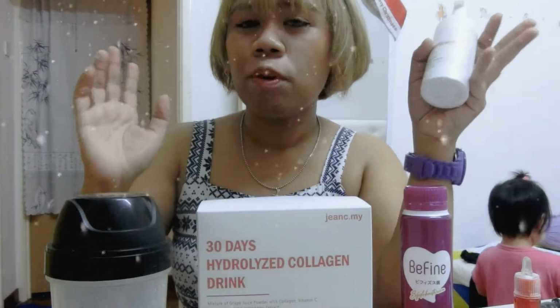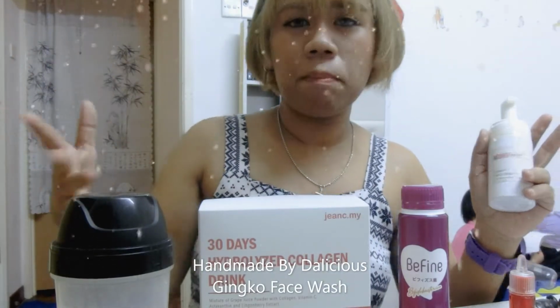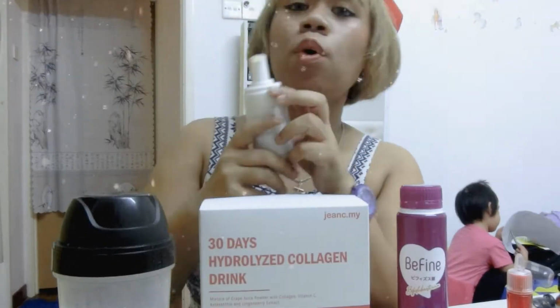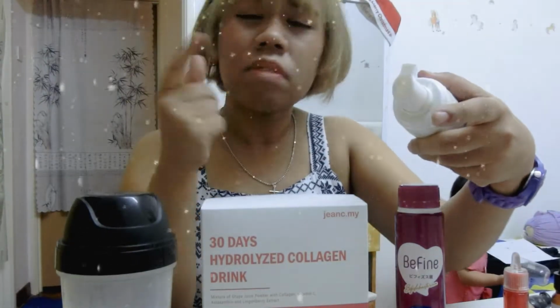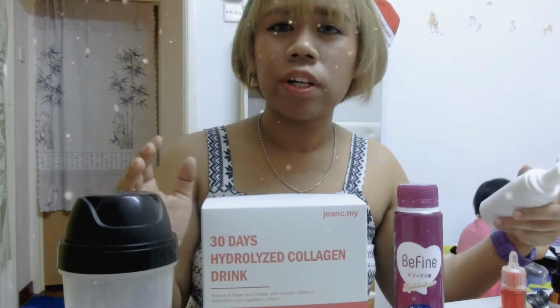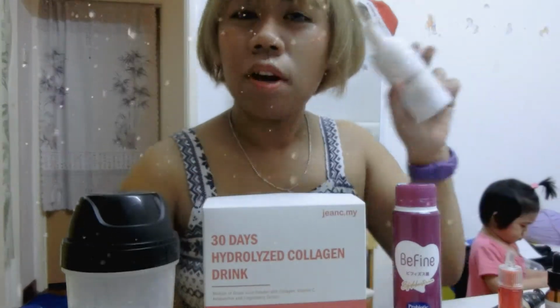This is my favorite product for face cleansing. This one is from Handmade by Dalicious. Trust me, this is really nice. If you watch my previous video about Handmade by Dalicious, you will love this. This is the Gingko face wash. Go and buy for yourself, for your friend, or anyone who can use one, because this is natural ingredients. The best thing of this product is that it's made with extra virgin olive oil, Gingko extract, tea tree oil, and essential oil. If you know those oils, this is good. Not the cooking oil lah, not cooking oil. These oils make your skin much better. So go and buy from them.